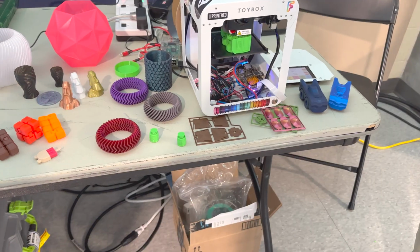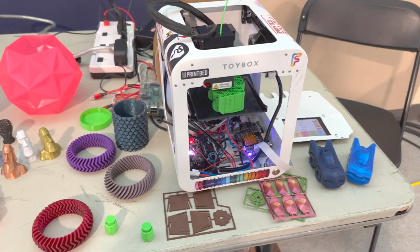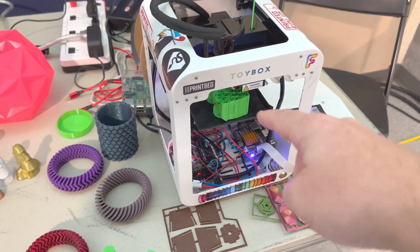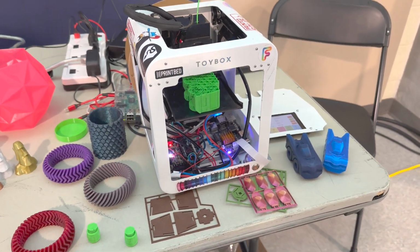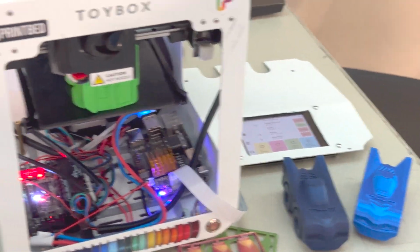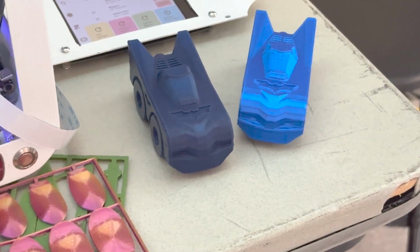Yeah. Anyone remember these? Well, obviously not this one, but these machines, these tiny little cubes, they used to be popular. The bed wasn't heated. There were no fans. But it looks like with some modern components and a little bit of Klipper, you could have yourselves a pretty decent machine. Look at that.